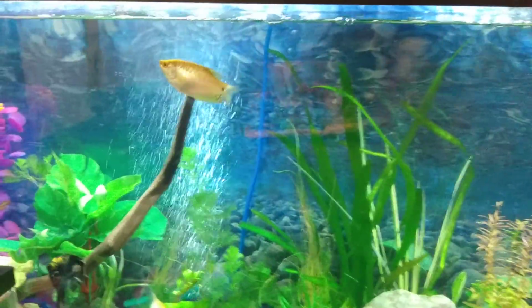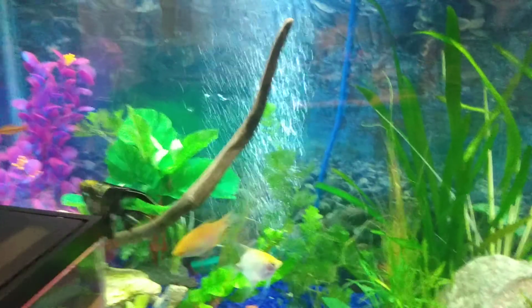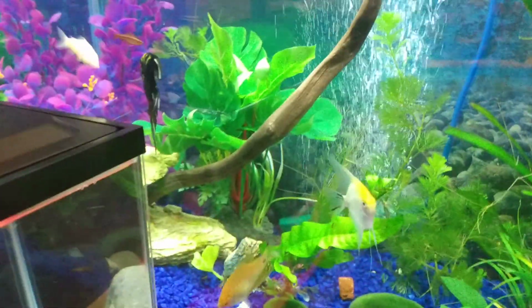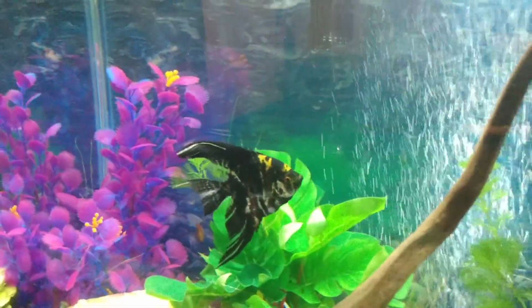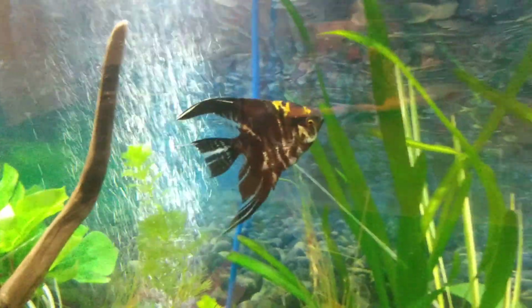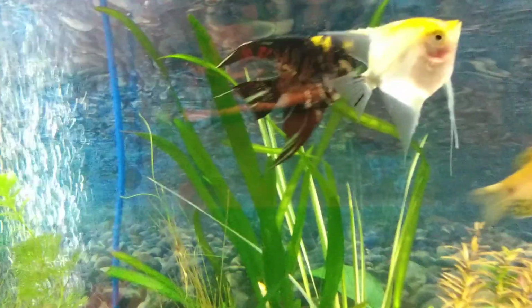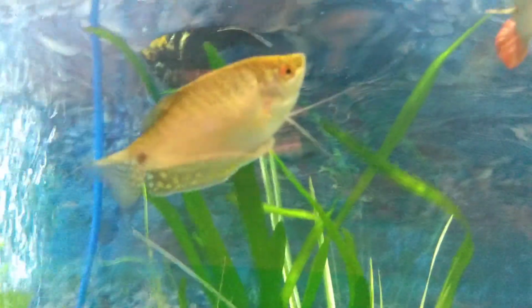There's my gold gourami again. Like I said, he's a movie star. Loves the attention, as well as the marble back there. Really, really cool, so big. These guys will get up to about 6 inches. You can see all that new finnage, as well as 6 inches on my gold gourami here too.